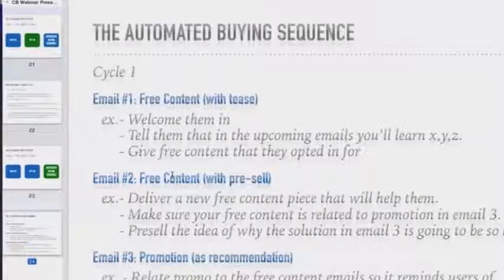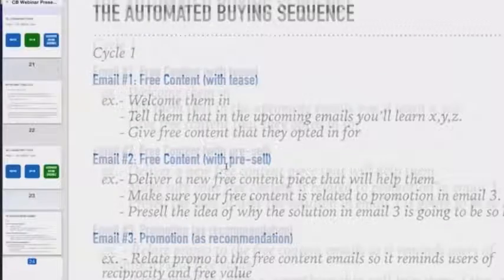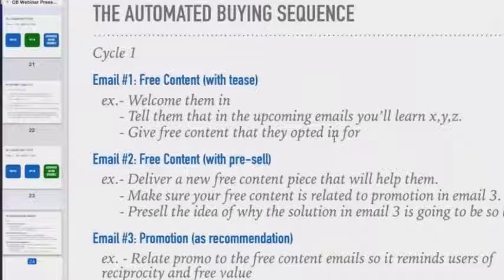All right, again, guys, don't worry here about taking notes. You'll be able to download all this at the end and get access to everything. All right? Now, cycle 1 of the automated buying sequence is free content with a tease.